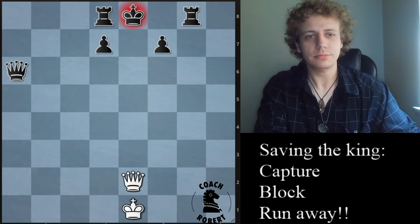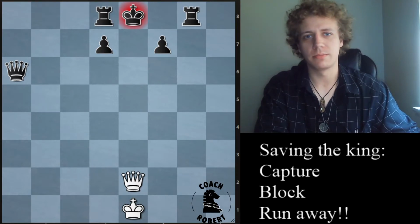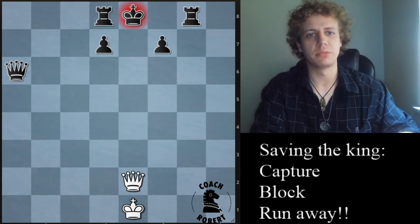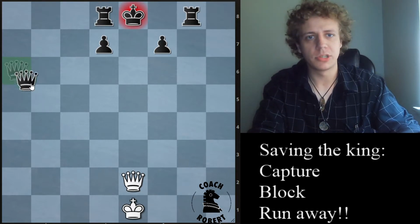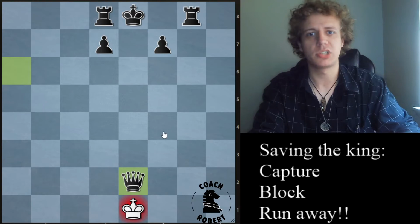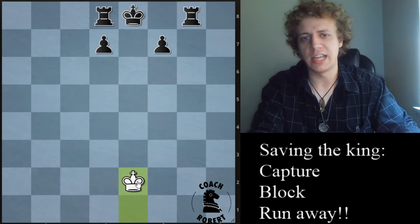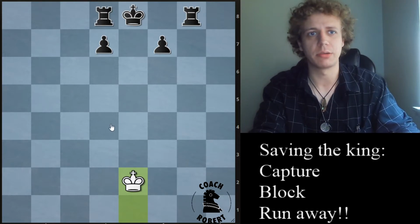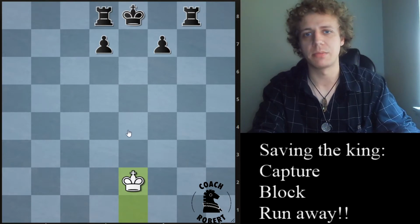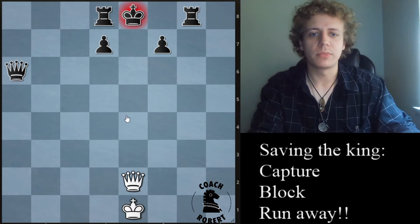So anyway, if you've paused the video, you can unpause now and see that we can play the move queen takes e2. This is the capture that escapes the check. And after the king takes it, you might be worried that you lost your queen, but this was still the best thing to do. In the end, black is the only one with pieces to try to win the game in this example. But anyway, so let's move on.